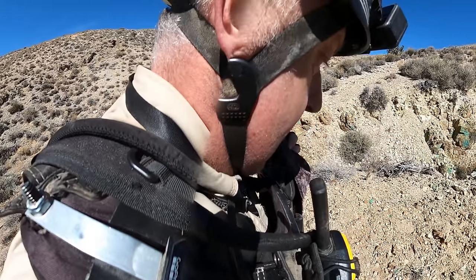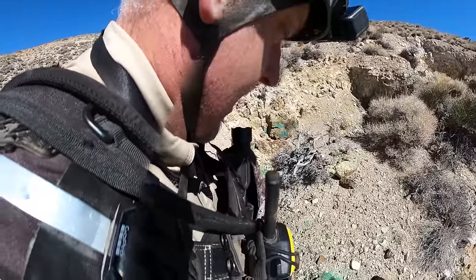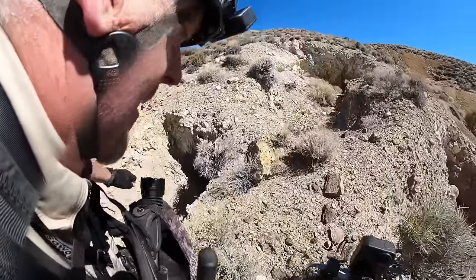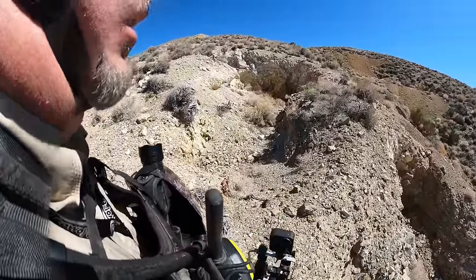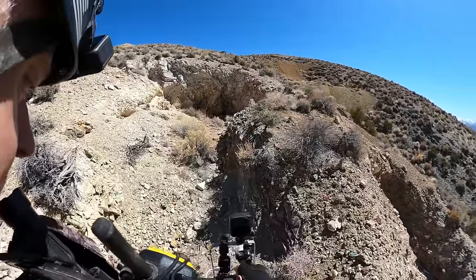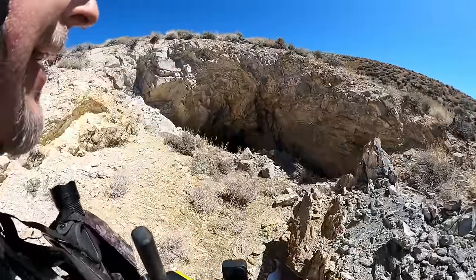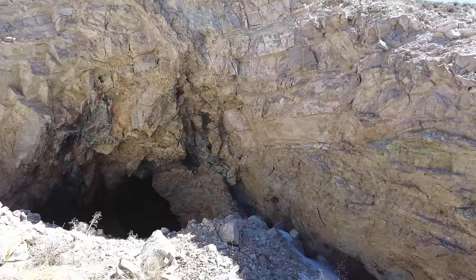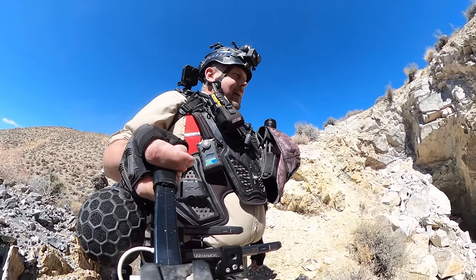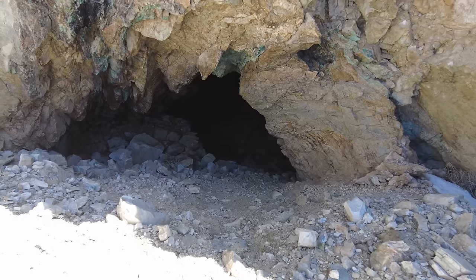Okay. Let's head up here, guys. So that collapse occurred off to our right. This should take us on the, yeah, see? See all this rock? How it all fell down right there? So what I'm standing on right now is where that would have went. Here we are, we're bypassing it.